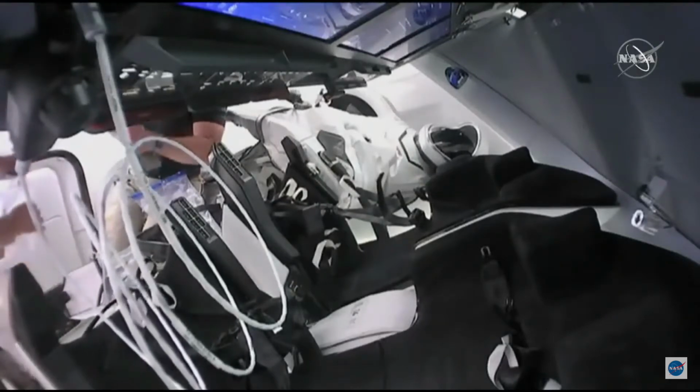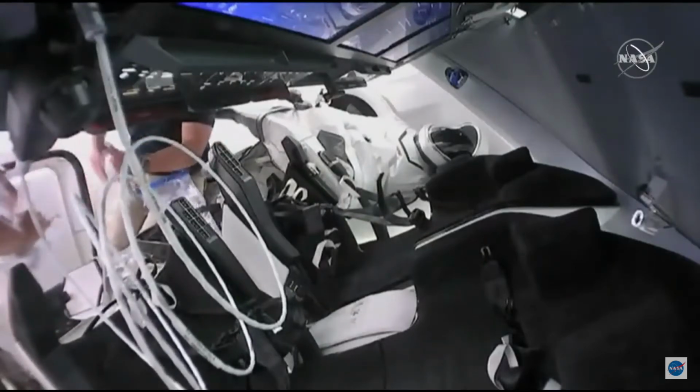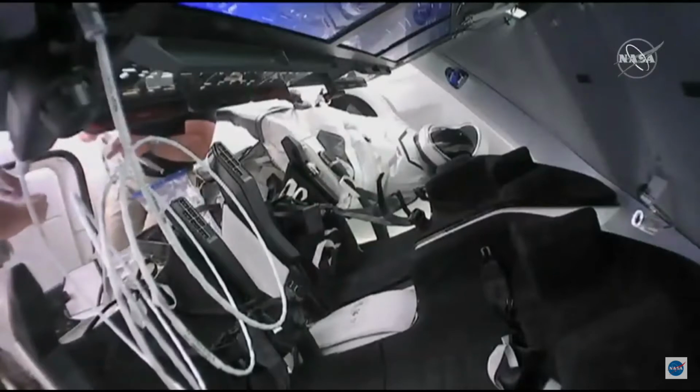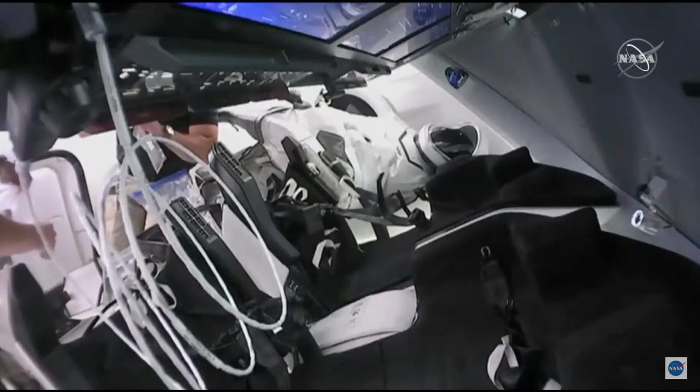Teams working together on the ground, International Space Station Flight Control Room and the Flight Control Room in Hawthorne, to get that Big Loop communication configured so everyone can hear each other through this process, figured out a workaround using RF connection.